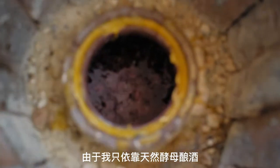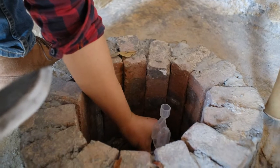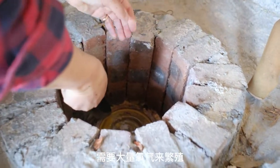Given that I'm making wine relying entirely on natural wild yeast, the wine flower has been my chief challenge every autumn. Unlike the wine yeast, which works best without oxygen, the wine flower yeast is oxybiotic, which needs plenty of oxygen to develop.